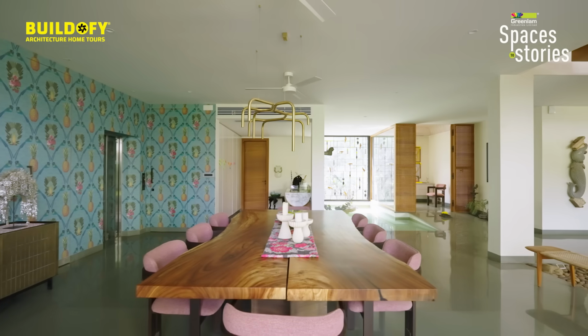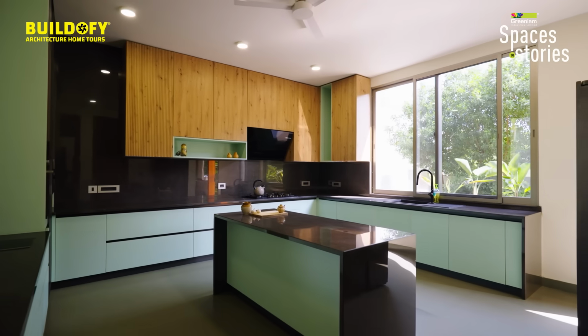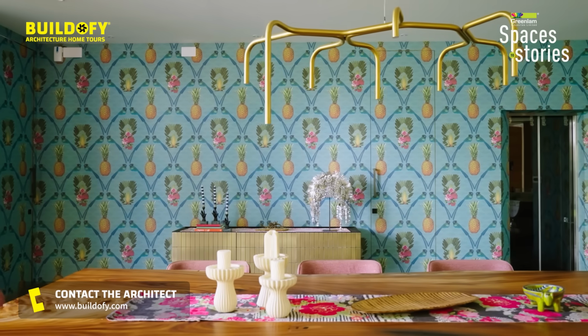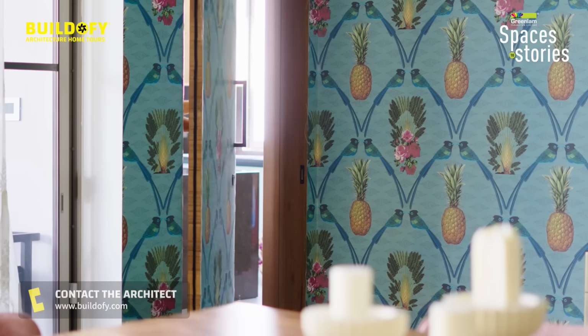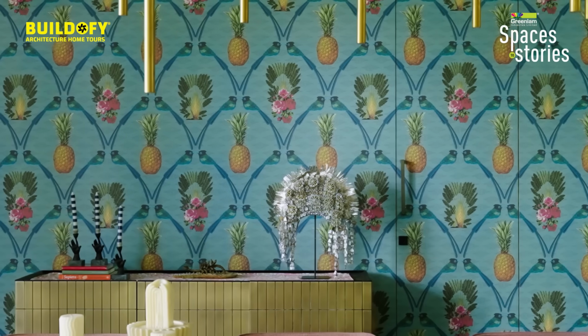And you enter the zone of the dining with the kitchen on one side and the guest room on the other. If you see the wallpaper right behind me, it's a really fun pineapple printed wallpaper. It has blue, it has color blocking with the pineapples on it. The reason we camouflaged the doors with the wallpaper is I didn't want the flow of the wallpaper to be broken.